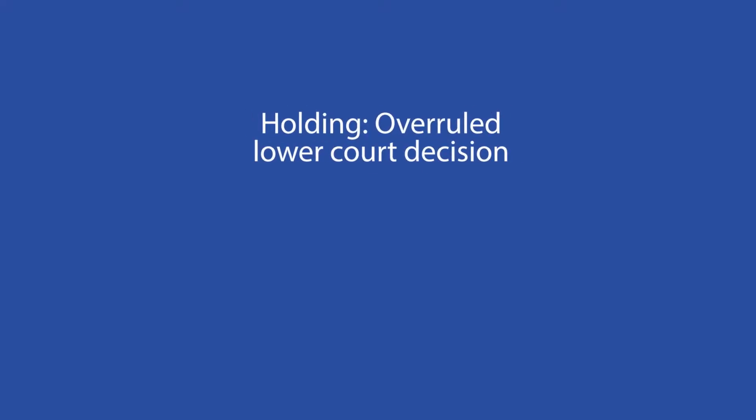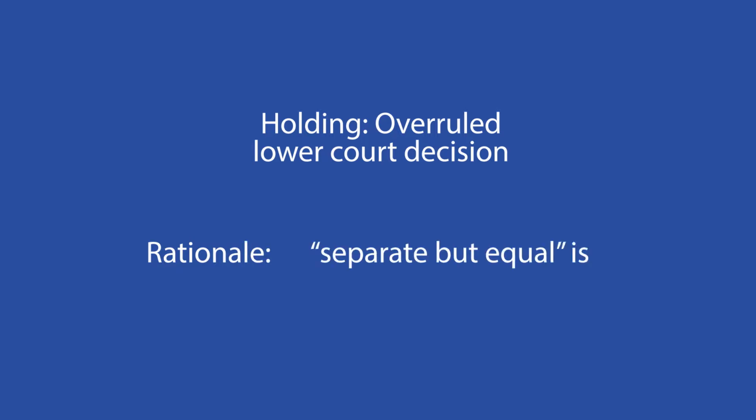For example, the holding of Brown v. Board found that Olive Brown's daughter should not have been denied entry to the nearby public school. However, it was the rationale that separate but equal facilities for whites and blacks are inherently unequal that essentially told lower courts that any business, service, etc. that used this argument was in violation of the law.